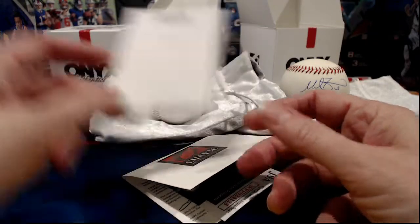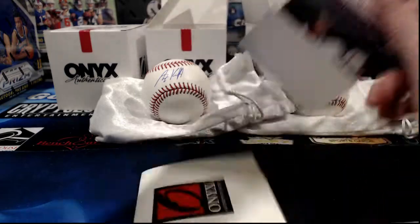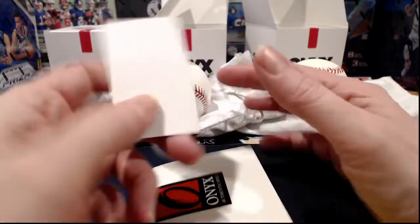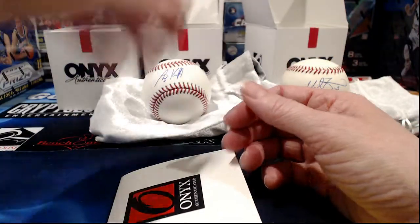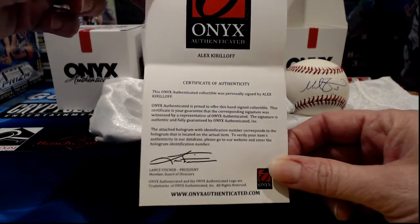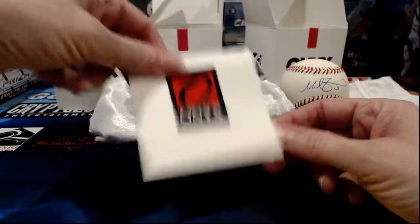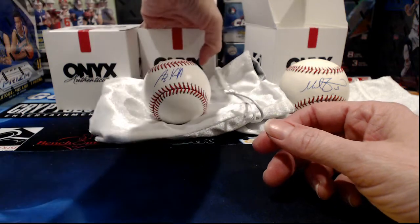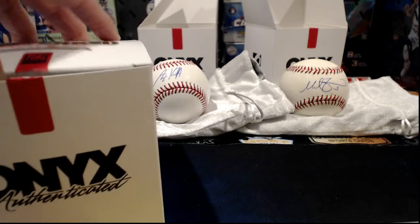There's the Onyx paperwork that matches its sticker. Here is our JSA paperwork that matches its sticker. Now, it's kind of bent up, and that's usually the case with those because they don't quite fit in that box right, so they're almost always bent when they're JSA. And it is Kirilloff. Haha, I got one right. Aren't we all surprised? Kind of. I know, but every once in a while I do get lucky.